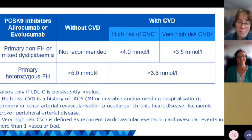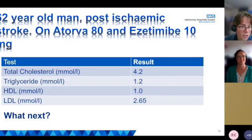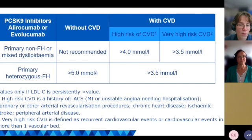What can we do? So PCSK9 inhibitors we can add for secondary prevention. Remember this guy's LDL was too low, it's 2.65. For someone with one stroke, so no genetic diagnosis, one cardiovascular event, his LDL would have to be greater than 4 to be eligible for the antibodies to PCSK9, known as the PCSK9 inhibitors, which are alirocumab or evolocumab, which are once every 2 weeks injections.